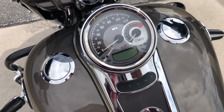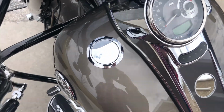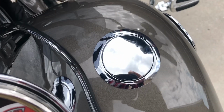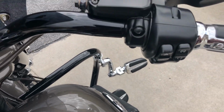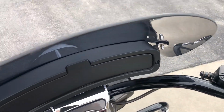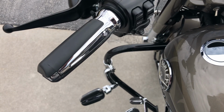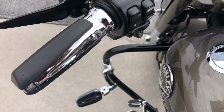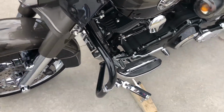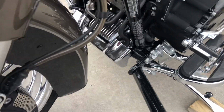It has the speedometer and tachometer all in one gauge. Flush mounted fuel gauge here that lights up with LEDs. And then a flush mounted pop-up gas cap. Black mirrors, black handlebars, tinted windshield with a vent. Of course, it has cruise control. Nice engine guard. Chrome oil cooler cover.